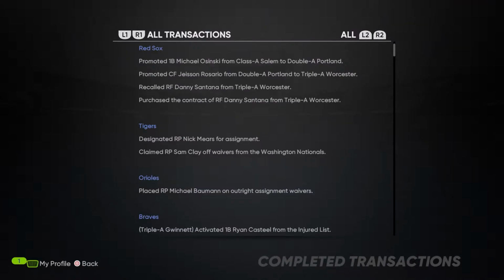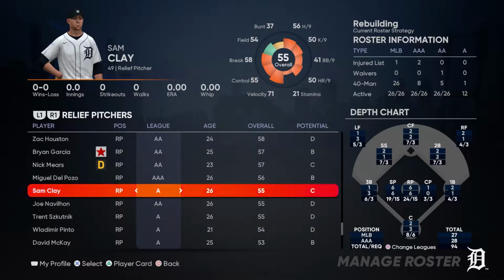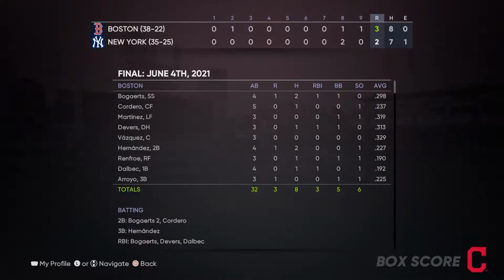Before we get to the next series, a little bit of roster move. The Tigers will claim Sam Clay off of waivers. Nothing really important, but I just wanted to highlight it.